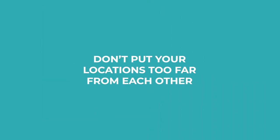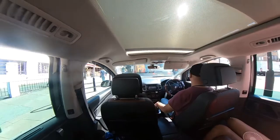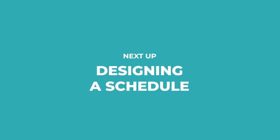And then lastly, you're going to want to think about having locations that aren't too far away from each other. And if they are far away from each other, how are you going to get all of your talent, all of your team to that next location? And is there budget for taxis, etc. to do that? In the next lesson, we'll talk a little bit more about the logistics of timings, especially when it comes to location. So join me in the next lesson as we talk about designing your shoot schedule.